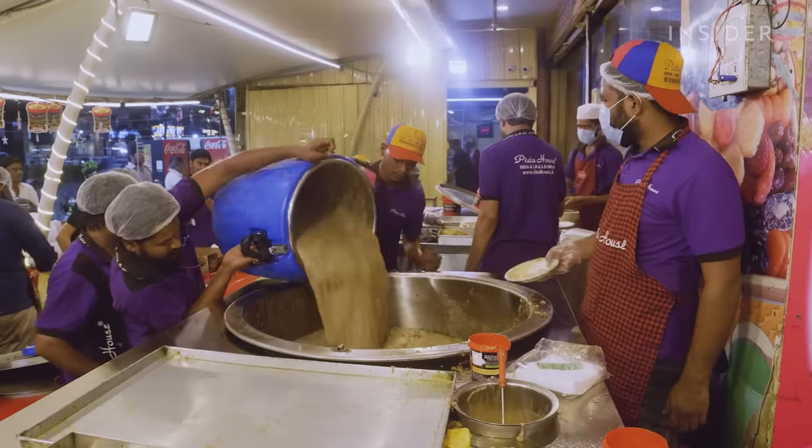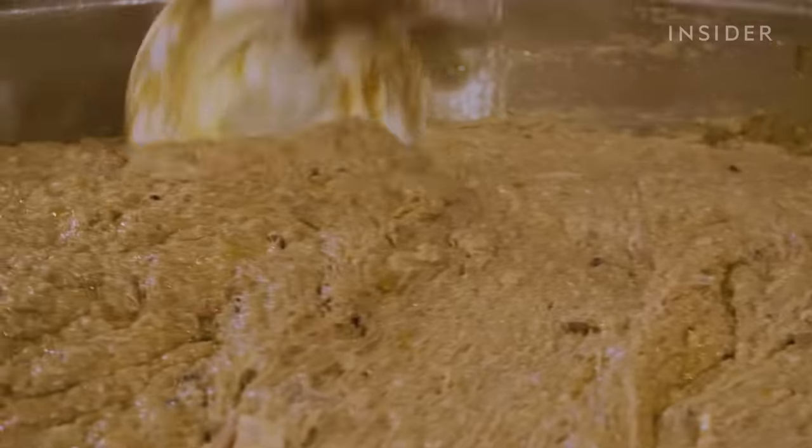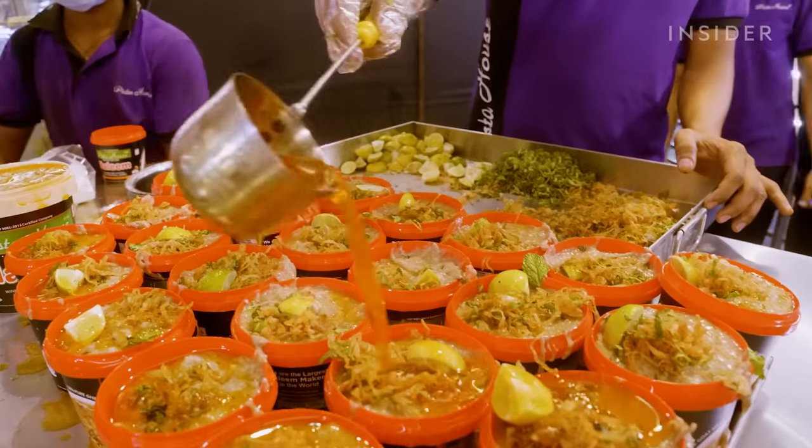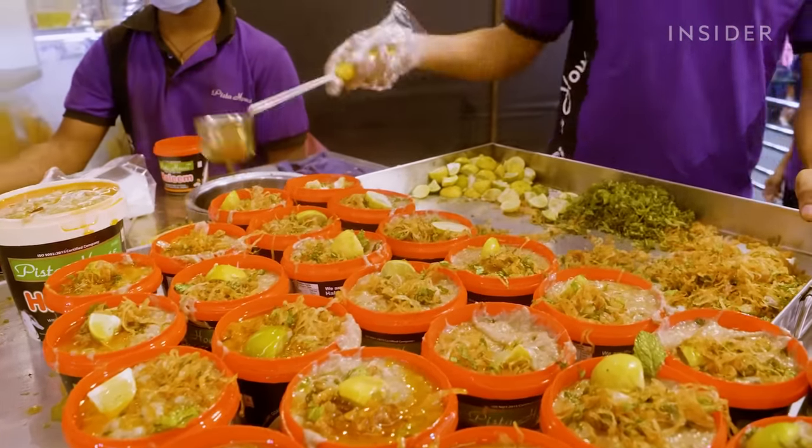Haleem is popularly consumed by Muslims in Hyderabad during Ramadan, who often break their daily fast with this high-protein and calorically rich dish. But that doesn't mean it's exclusive.